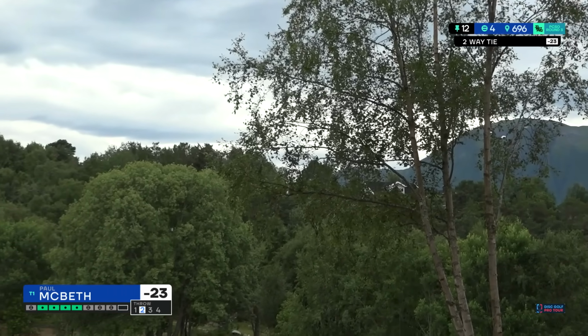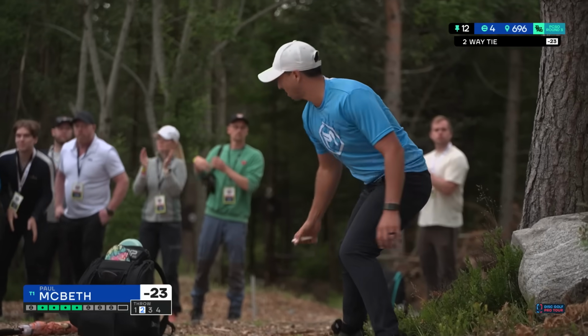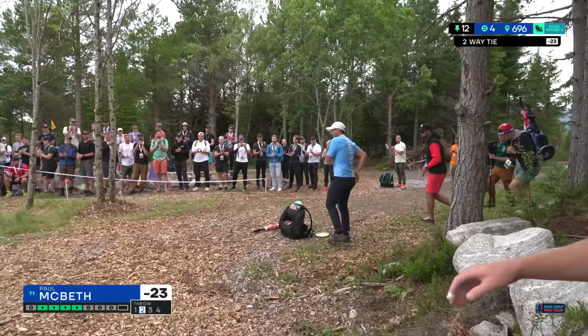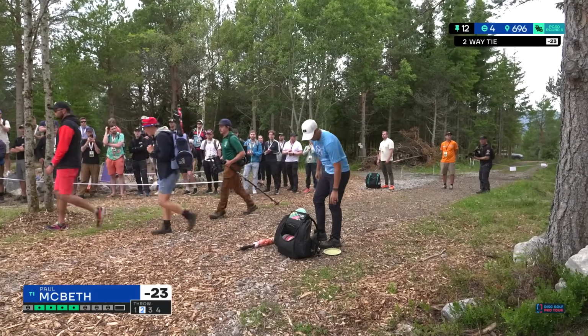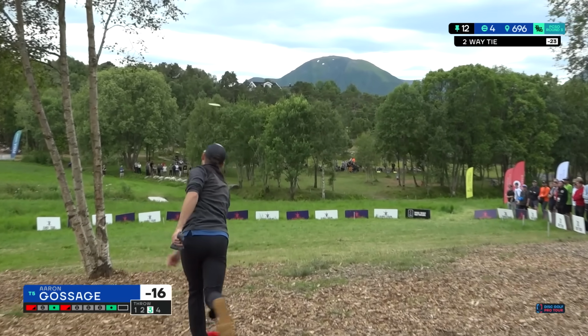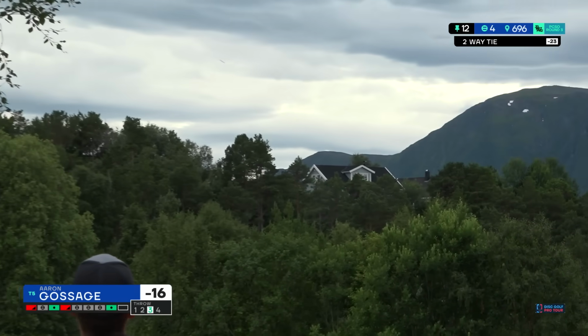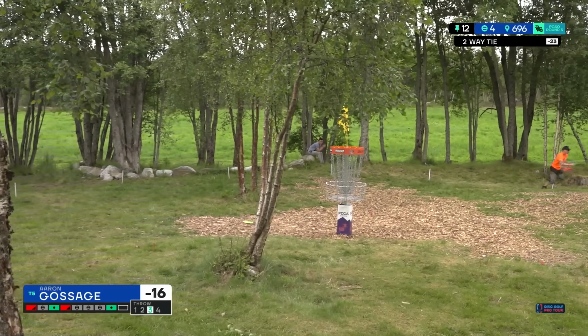Oh, I like this. He did have enough room to get a little power on it. And he goes 1 step, and McBeth has landed it safe on the green. And if that's not what McBeth does, I don't know what is. He takes advantage of an opportunity like no one else. So surprised those other guys didn't try the spike hyzer off the tee. It just seems like you take off a lot of ground. Good work back there.